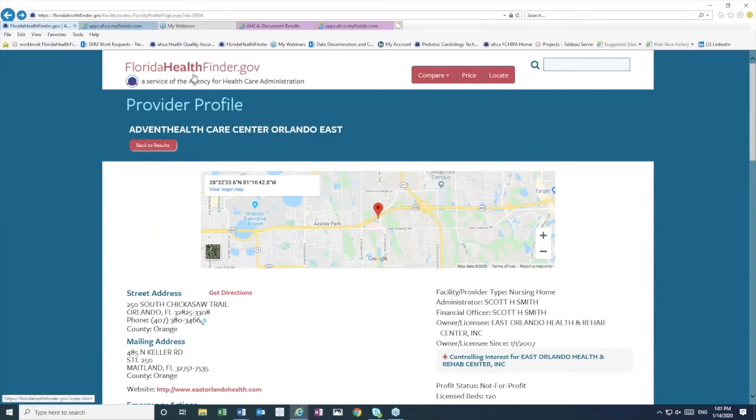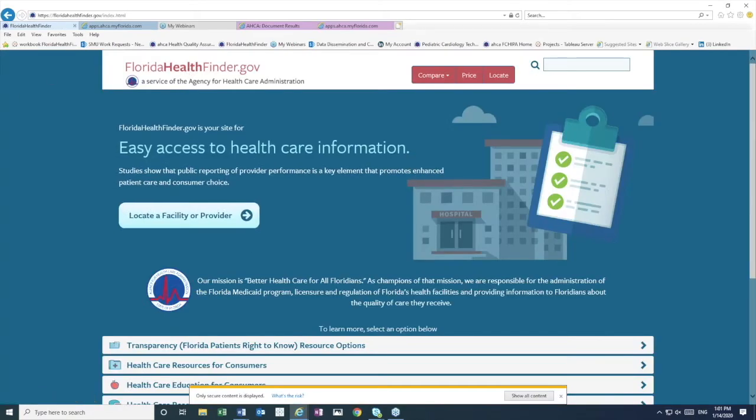It's easy to return to the home page at any time on Florida Health Finder if you need to. Just click the red FloridaHealthFinder.gov logo at the top of the page.